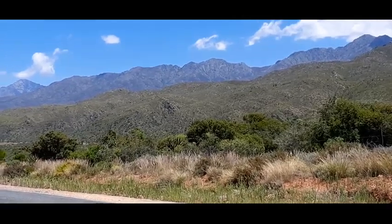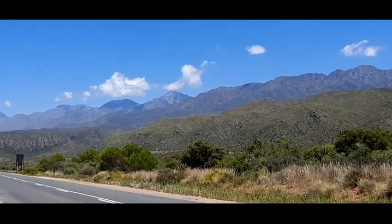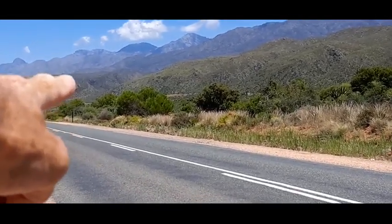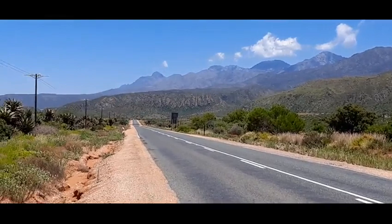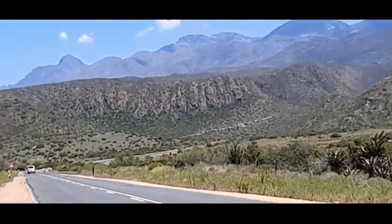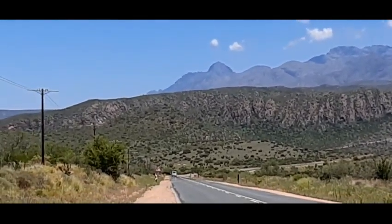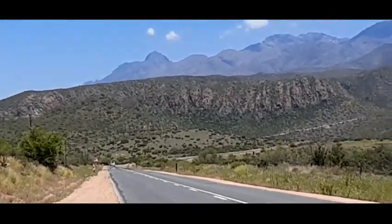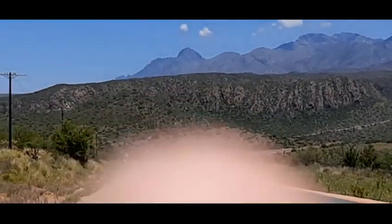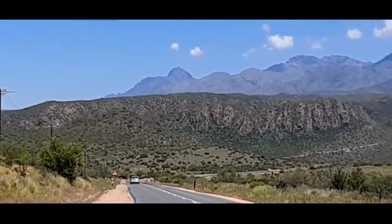Now you can see better the farms over there. Two farmhouses. So the old road went past those houses, and then it went down there. I'm going to stop down there. Okay, let's go there. What happened now? Okay, Towerkop is there on the left hand side. There, just sticking out there, the blue mountain there with a funny chip in the top.